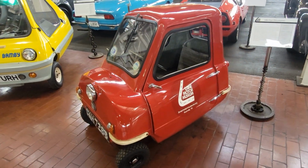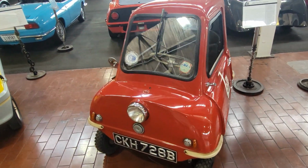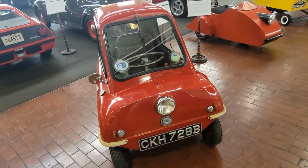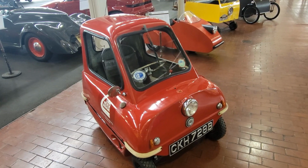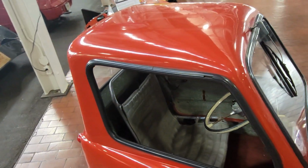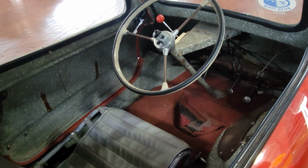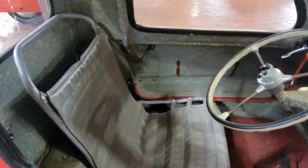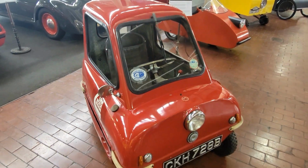This is a 1964 Peel P50 replica. It is the world's smallest car. They only made 50 of these. And I can't see why it didn't keep on going. Could you imagine getting into a wreck in that thing?